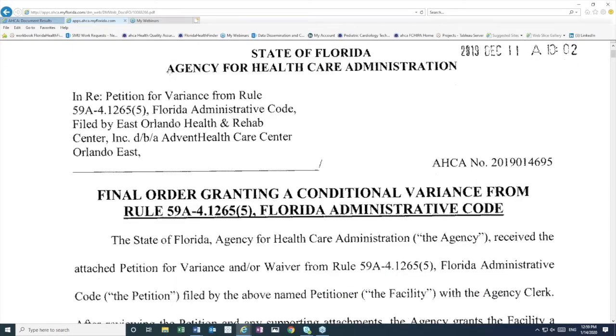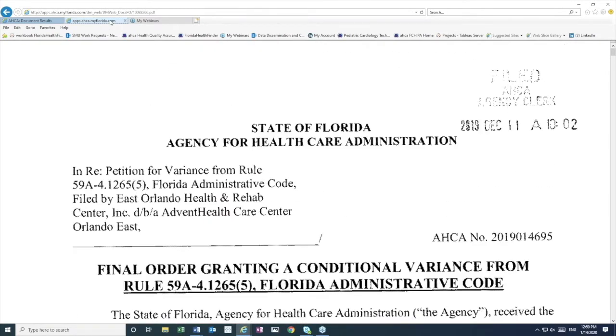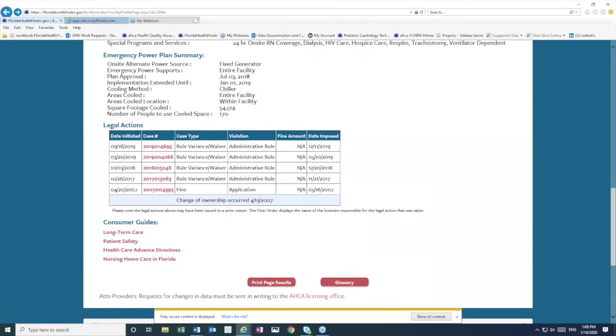Just like that, with just a few clicks, anyone can come to Florida Health Finder and visit a provider's profile page and quickly access this information. You do not need a login. You do not need to have an account. This information is available to anyone on our website.